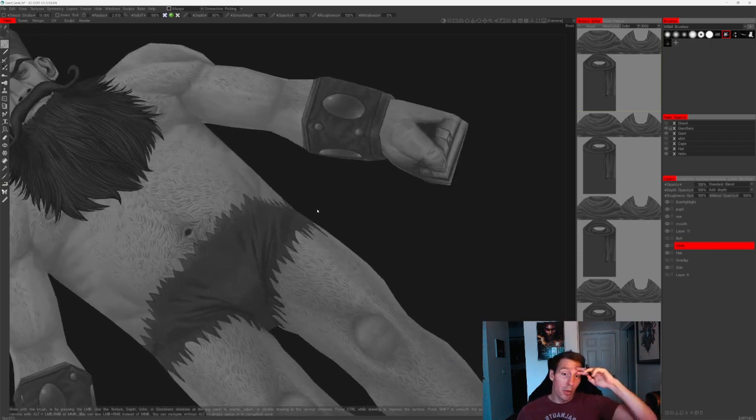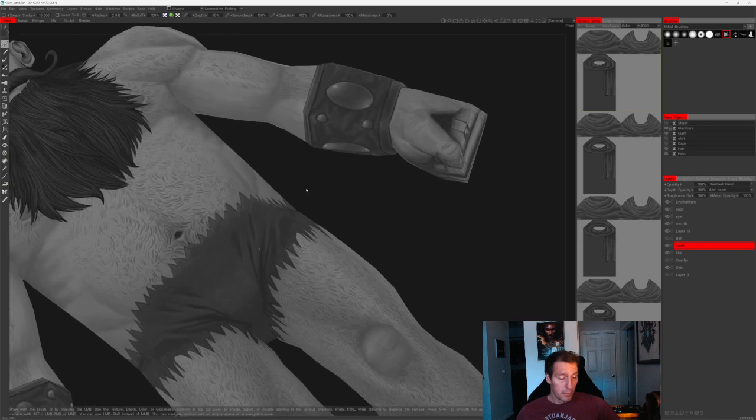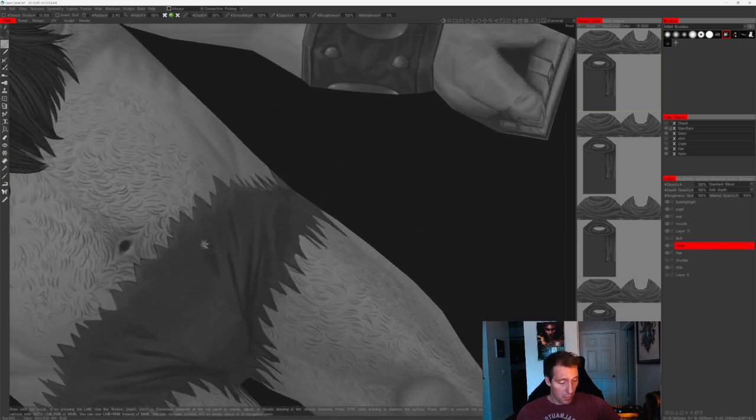Yes, I am currently using 3D Coat on a Cintiq. That is correct. 3D Coat is very good for doing hand painting stuff, so it's been my primary tool for many, many years.